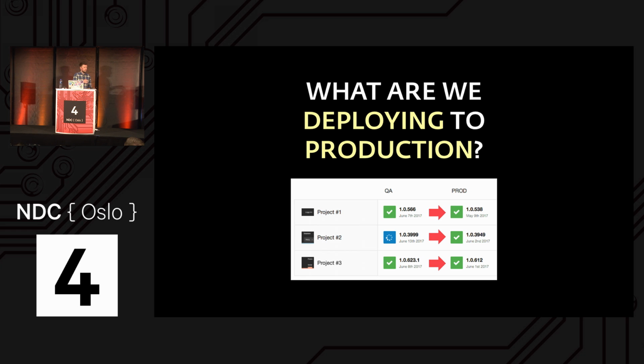But of course, a lot of things that were going to production were feature toggled away, or there were code and architectural integration changes that didn't really touch any user stories or maybe tasks in Jira. So we wanted to automate this task and find out what the changes are and how we can give these changes to the testers so they can test and approve the version for production.